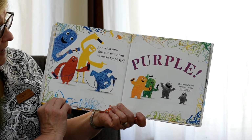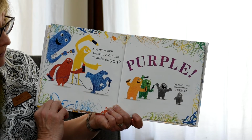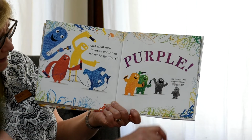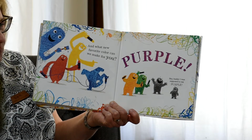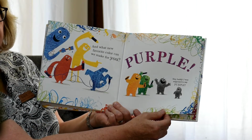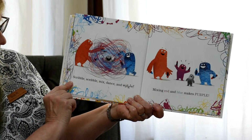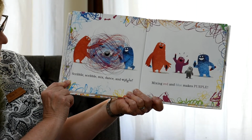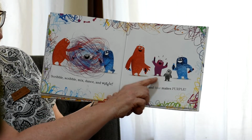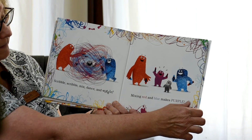And they ask again, what new favorite color can we make for you? And this monster says, purple. The little guy says, hey, wait a minute. I was supposed to say purple. How do you think the monsters are going to make purple? Red and blue get together, and what do? Say it with me. Scribble, scribble, mix, dance, and wiggle. Ta-da! Mixing red and blue makes purple.